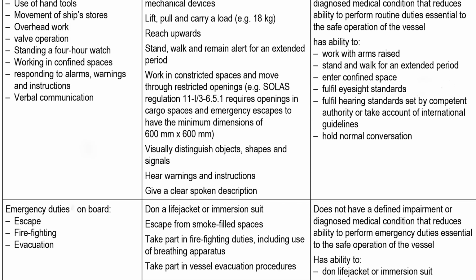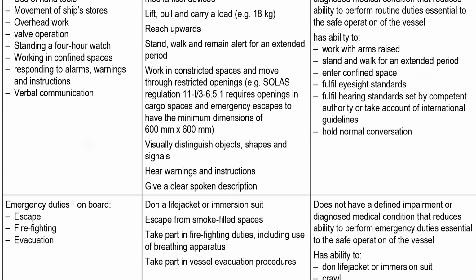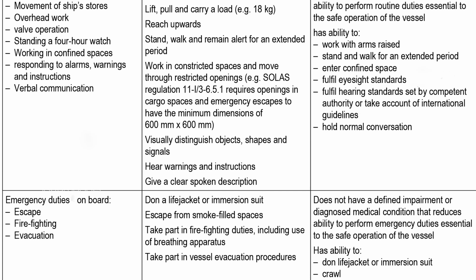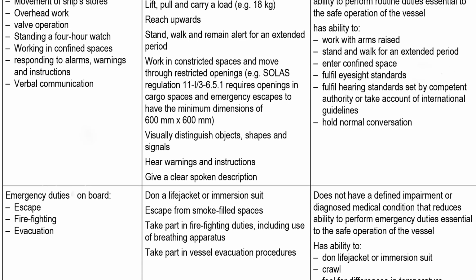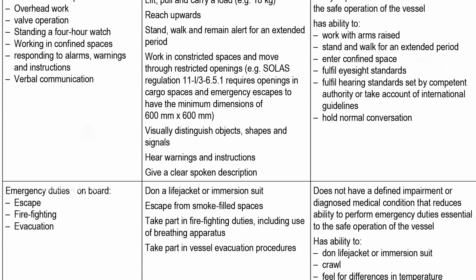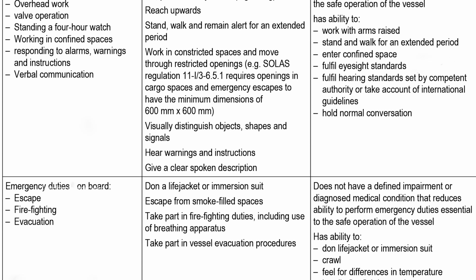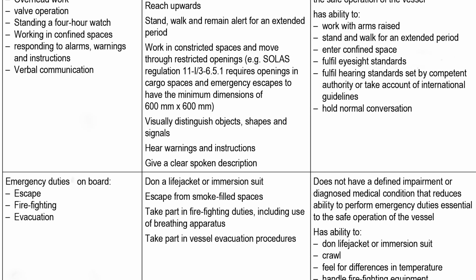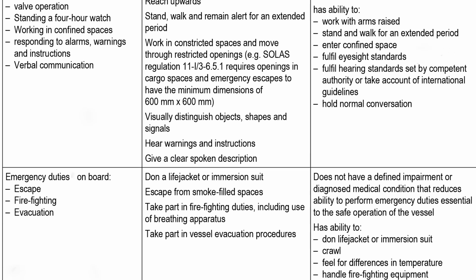The term emergency duties is used to cover all standard emergency response situations such as abandon ship or firefighting, as well as the procedures to be followed by each seafarer to secure personal survival. So, the emergency duties on board: escape, firefighting, evacuation. The corresponding physical abilities which a seafarer should have are: don a life jacket or immersion suit, escape from smoke-filled spaces, take part in firefighting duties including use of breathing apparatus, take part in vessel evacuation procedures.